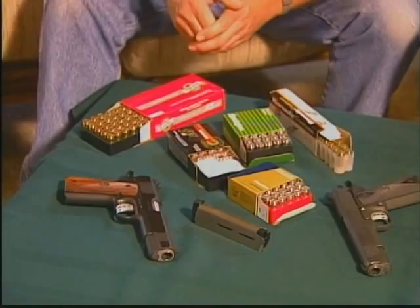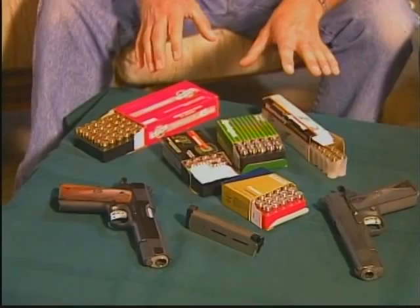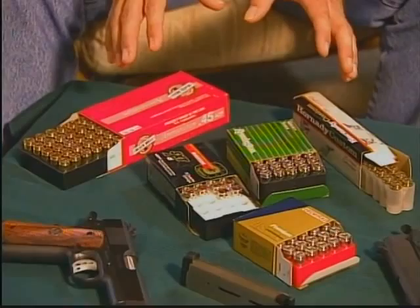What we've got out here in front of us is a sampling of .45 Auto hollow point defensive ammunition. Most of it is premium defensive ammunition. And these are all loads that Ken and I have shot. We know it feeds well in most guns. They all have a reputation for good expansion and good reliability, as far as accuracy and that sort of thing. So, Ken, what have we got here?